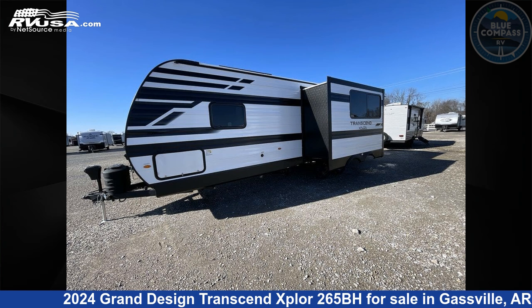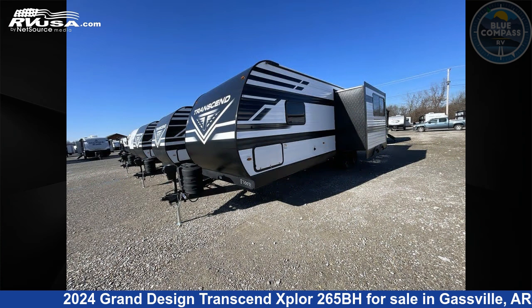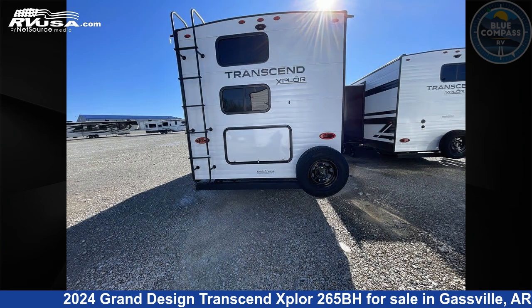This 2024 Grand Design Transcend Xplor 265BH is a travel trailer RV. It is located in Gassville, Arkansas, 72635 and is offered for sale by Blue Compass RV Gassville.